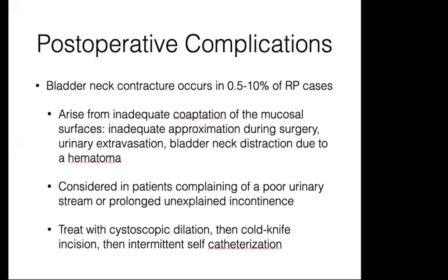So for bladder neck contracture, this is considered in patients complaining of poor urinary stream or prolonged unexplained incontinence. Treatment for cases like this is with cystoscopic dilation and then cold knife incision and afterwards intermittent self-catheterization.